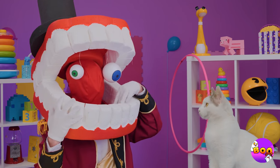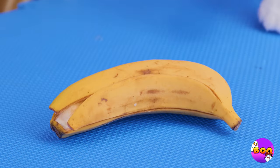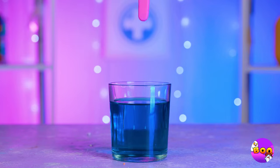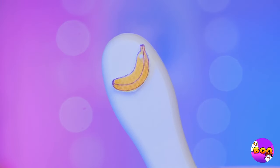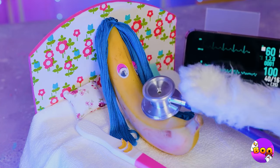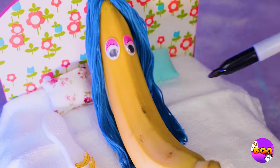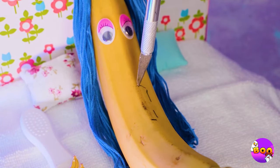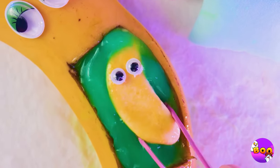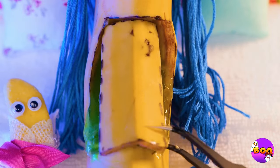Oh, look, Pomni Cat. It's a banana. And I think she's got a surprise for us. We're getting some baby bananas. Mommy banana needs a checkup. Ooh, I think it's almost time. Aw, what a little cutie pie. Try some pineapple for vitamin C.